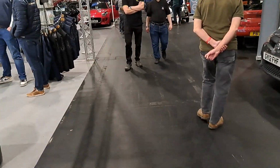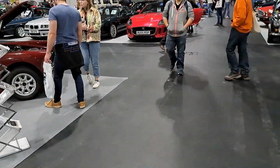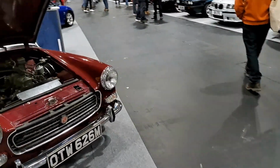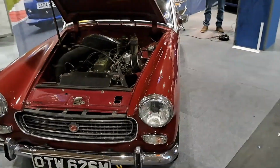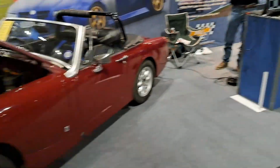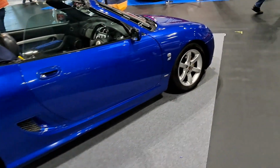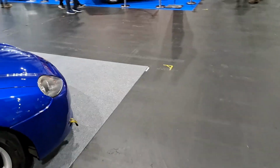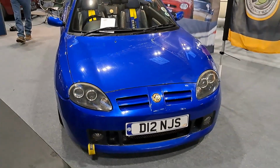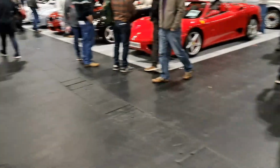Let's take a look at something else that they've got here before we go on to the next dealer stand. Another Midget this time. 73. Like the colour of that, it's nice. And then we've got... make sure we look at the front of it to identify it. Yeah, TF Trophy Blue. It's got some sort of 5-point harnesses in that.